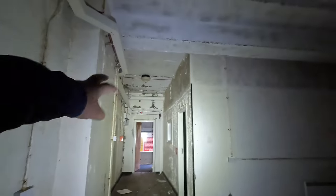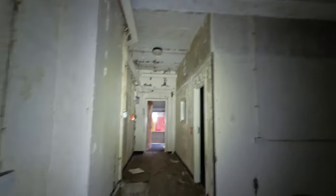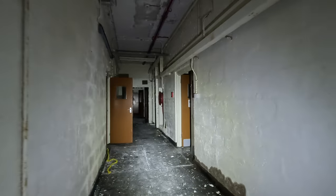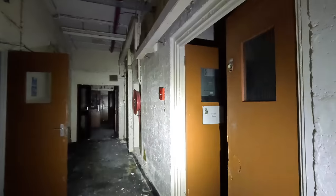So this is out. We're going to come back to this. So this is out, exiting the building. So I think this would have been one of the main entrances to this R10 operations block. We are going to continue, hopefully down towards the entrance.